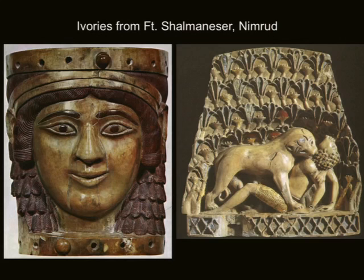Among the finds at Fort Shalmaneser, we find thousands and thousands of carved ivory pieces. So many that these ivories are still in the process of being cataloged. Just recently, a big publication came out of these Assyrian ivories. And many of them were actually found thrown down the base of wells.